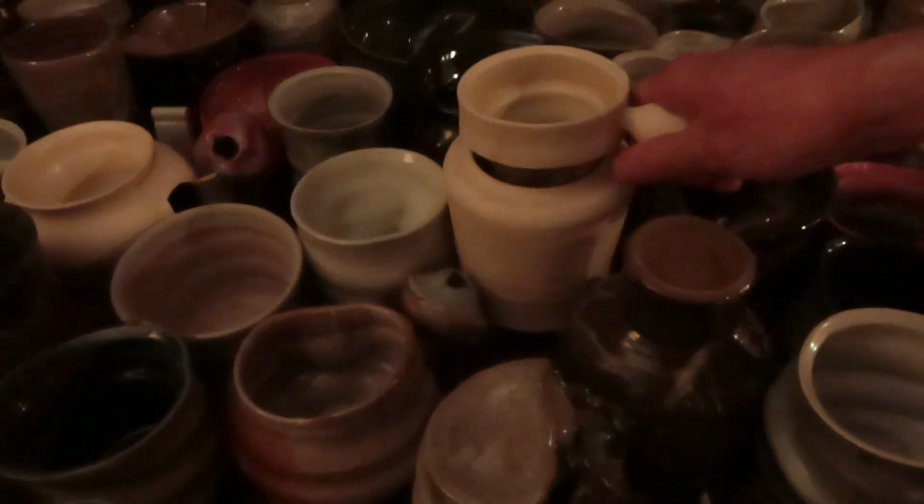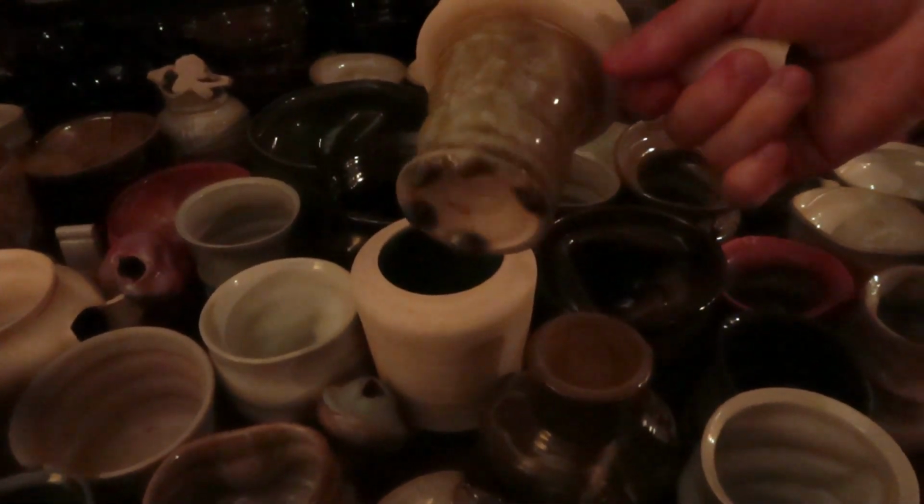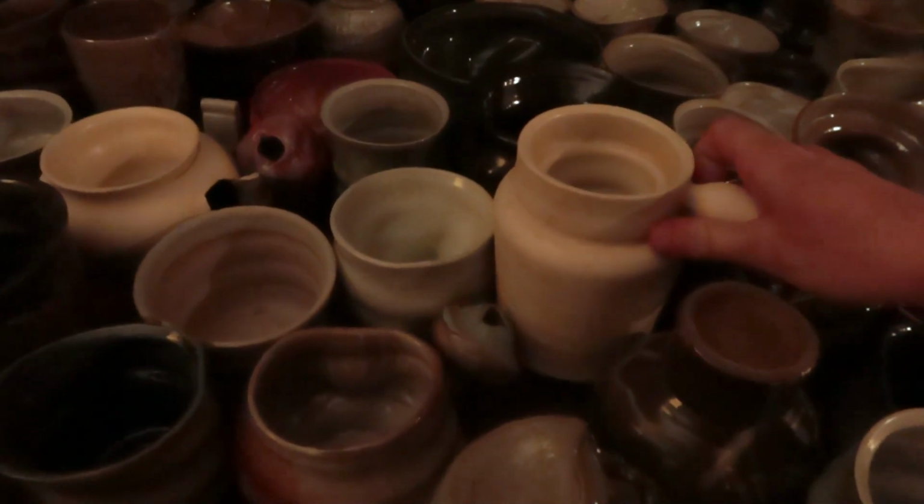Kind of cool. I think I really like this sort of thing. It's like a cup holder because the drips on the bottom can't sit flat. And this one's a double walled thing with a hole on the inside, and it's hollow throughout. I really like that.